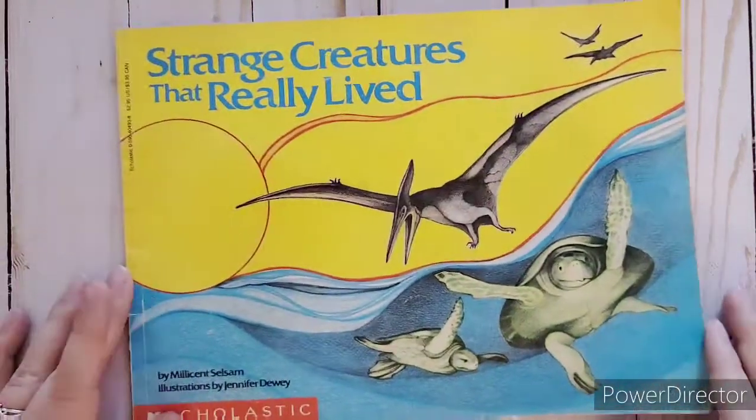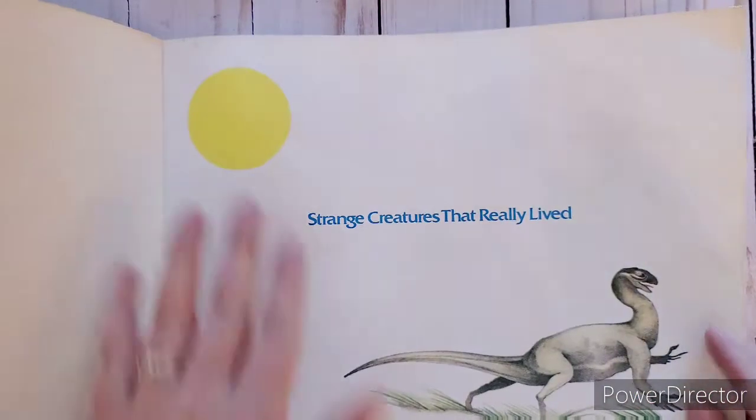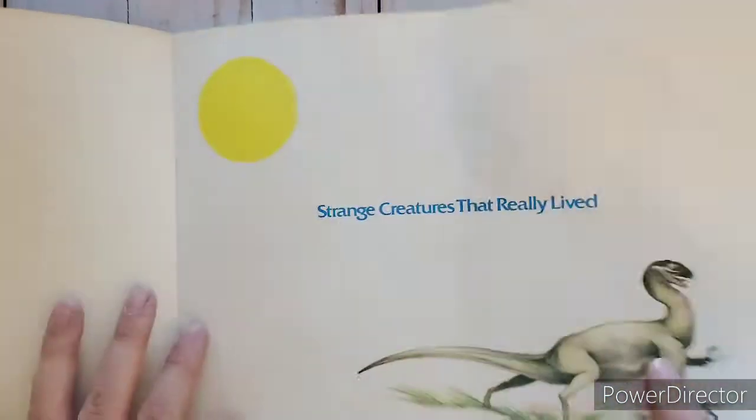And another dinosaur one. Of course, I asked him, do you want this one? Of course. He thought I was silly. But I like how this one's longer, so that'd be perfect to fold in half. That looks about the size of a small book.